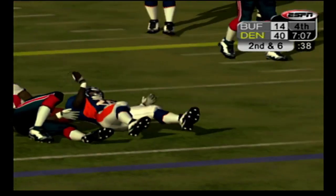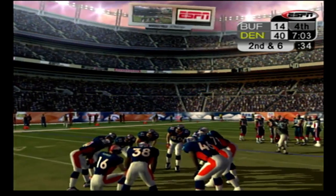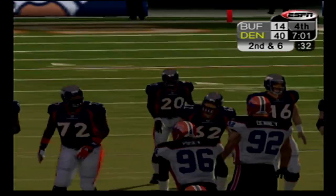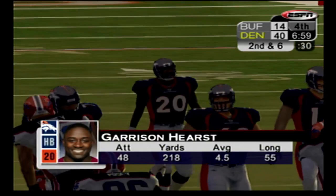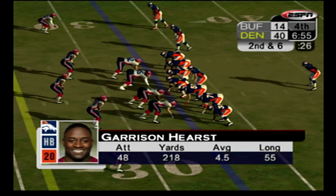Gets yet another carry for the day and chews up about 4 on the play. Izell Reese with the tackle. Look at the numbers generated on the ground. That is impressive. Down, Larry.